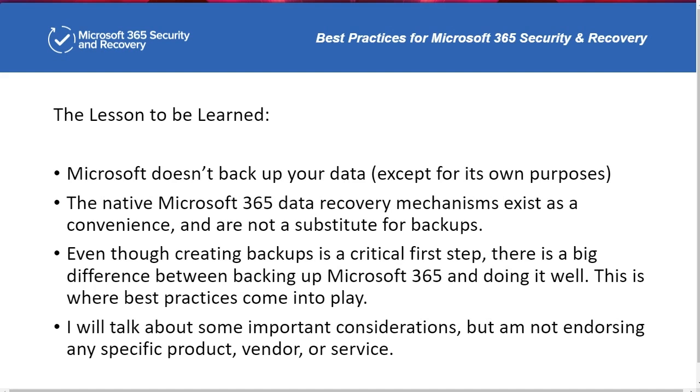So the next lesson to be learned. The native Microsoft 365 data recovery mechanisms exist as a convenience, but they're not a substitute for backups. Now, what do I mean by this? Well, Microsoft 365 includes several different mechanisms that you can use to get your data back if a file happens to be accidentally deleted. And there are several of these. Now, I've got a lot that I want to cover in this presentation, so I don't want to go into this in super in depth. And I'm not necessarily going to talk about every recovery mechanism, but I do want to mention a few of them just for the sake of putting that information out there.